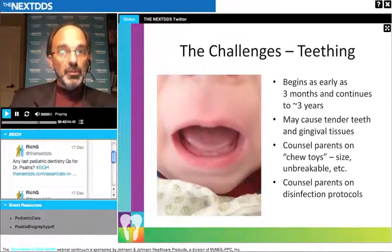Teething is a question that comes up very commonly because when children are beginning to get their teeth, they're either breaking through or about ready to break through, and it is not uncommon for children to have teething pains. Now, what parents will notice is increased irritability and increased drooling. Some studies have shown that there is an increase in diarrhea. There are a number of things that go on because the child is literally in pain.